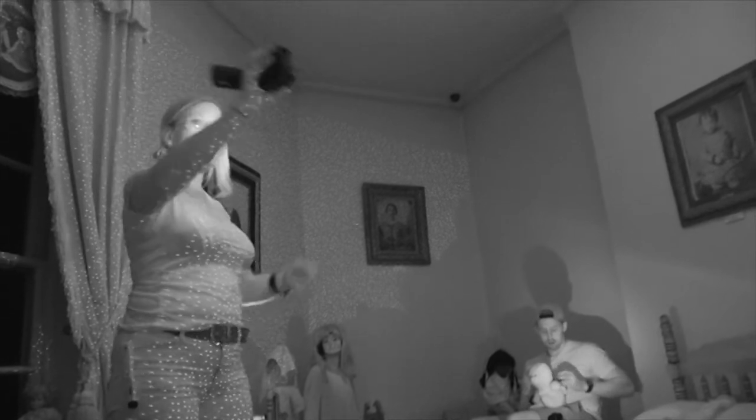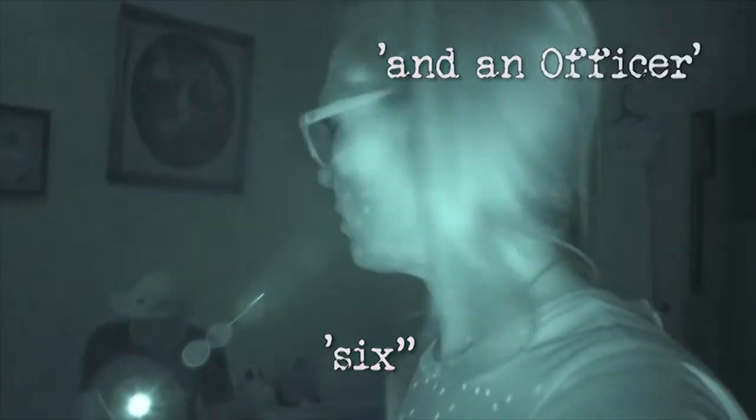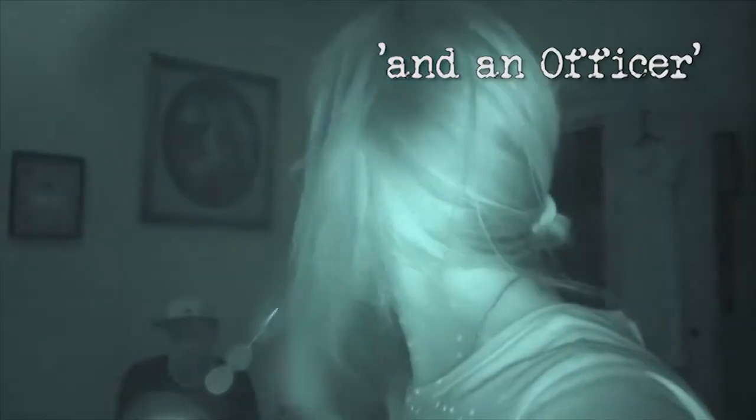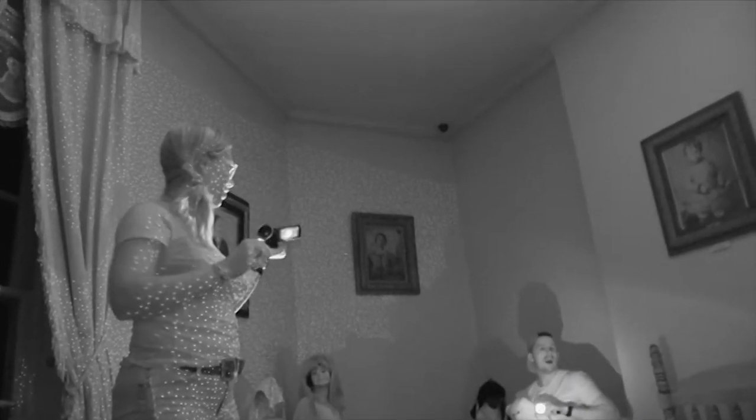I'm sure I am here. How many soldiers are in this room with us right now? 6. And an officer. I heard that. It was 6 and an officer. Whoever is an officer, speak up.